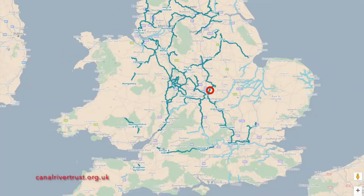Well, we're on the Welford arm of the Leicester branch of the Grand Union Canal. We didn't mean to come this far today. We've been through a tunnel, filled up with diesel, given the shortage, we were lucky, and filled up with water, got some gas, and we're on the Welford arm, as I said, with just a mile and a half to go before the end of this little arm, which is beautiful.